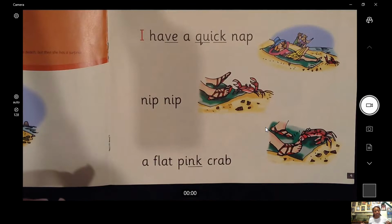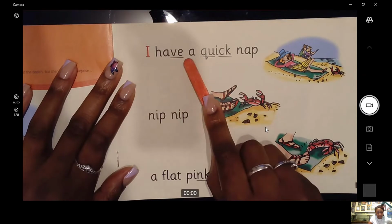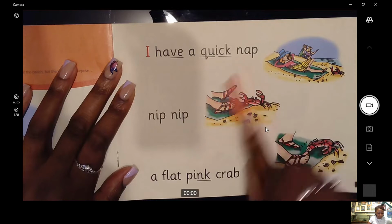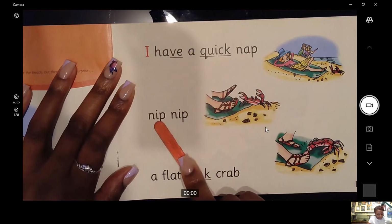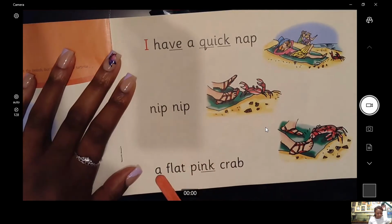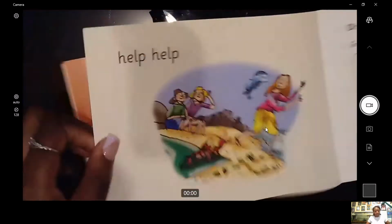So pause the video. Good job. Let's read it together. I have a quick nap. Nip, nip, nip, nip, nip, nip. A flat, pink, crab. A flat, pink, crab. And the last page of this story, will you try and read it for me?